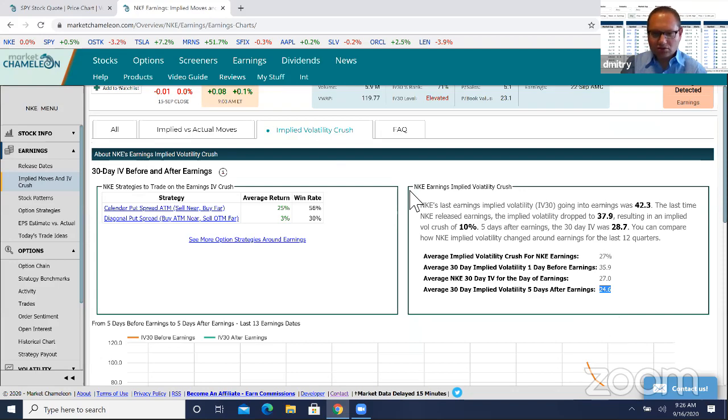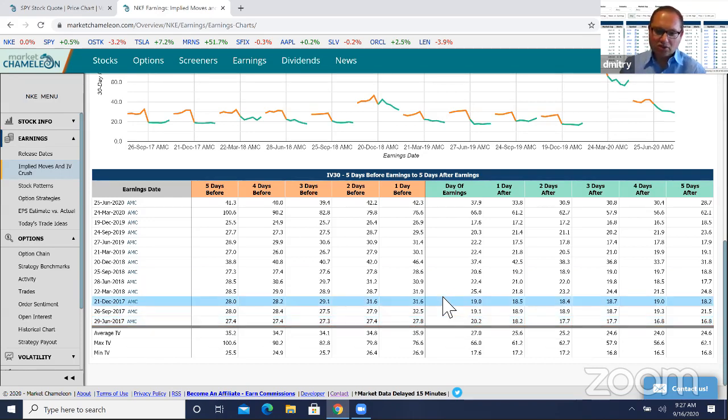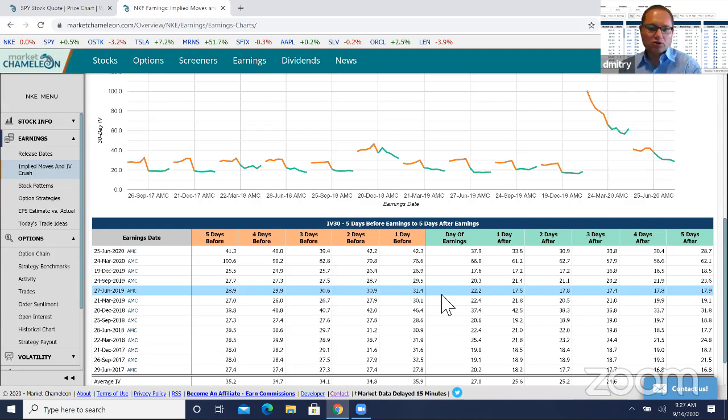So we're still far away. We got like a week to go to the next earnings. So as we get closer, we'll take a look at where those implied volatilities start lining up. So we still have, I don't know, at least a week to get there. So that's really quickly the perspective of the Nike earnings analysis.